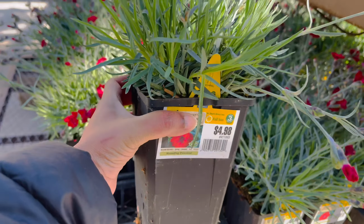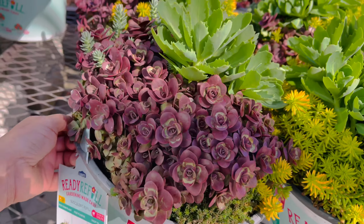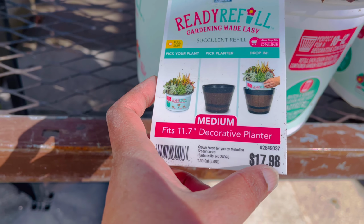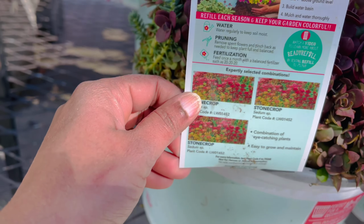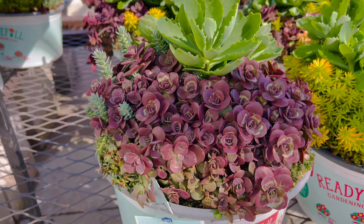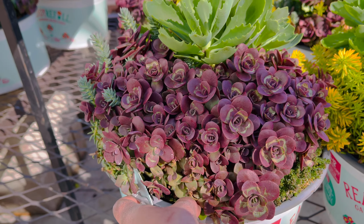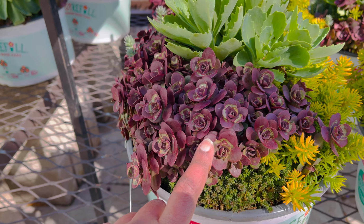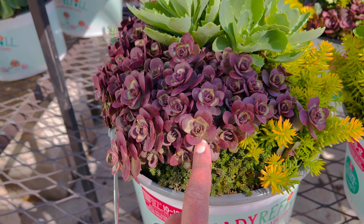And I think the one last thing, but not the least, I want to share with you guys is this interesting refill pack that attracted me, this succulent refill container. It's gorgeous. $17.98 with a pretty great selection of colors and foliage. I really love it. You can just choose your pot and then refill them and start enjoying them on your deck, pools, balconies and your porch. Really love these multiple color choices.